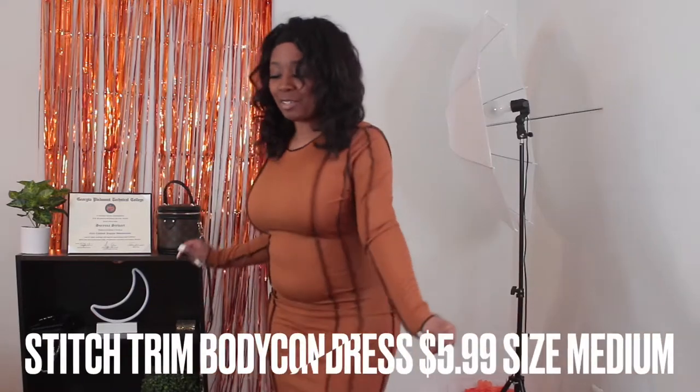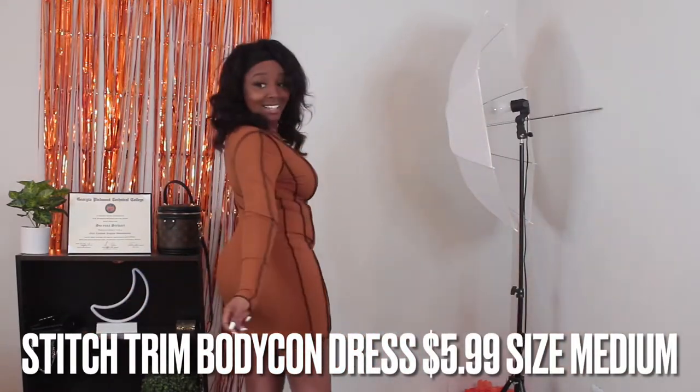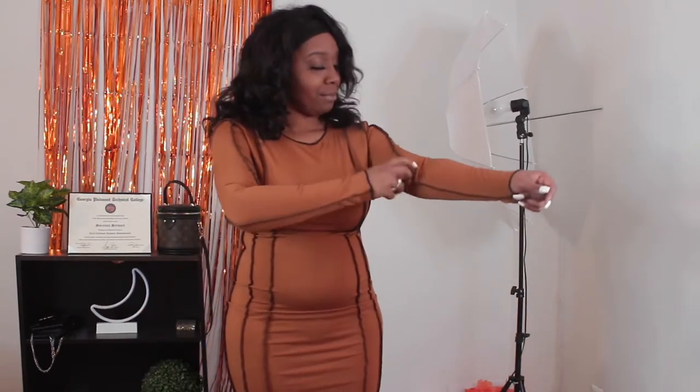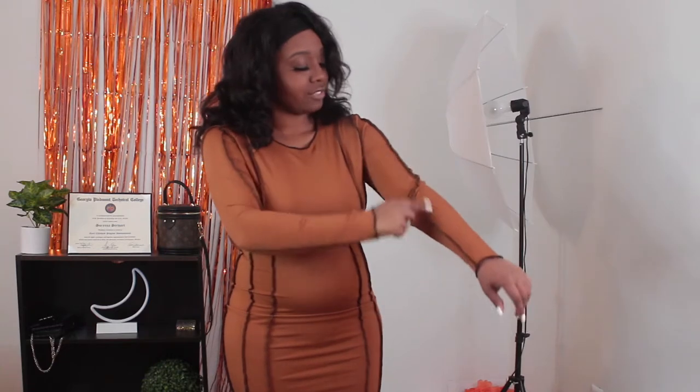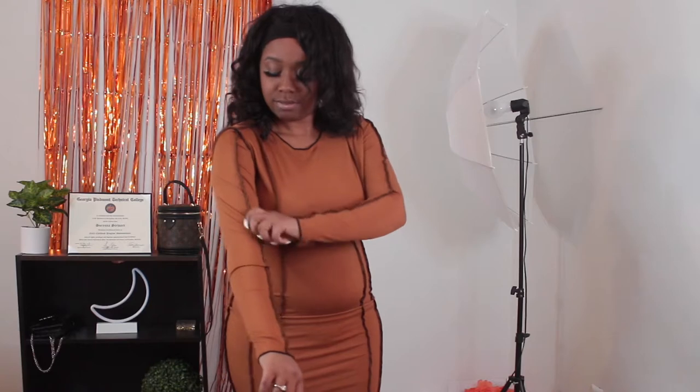Here we are in a bodycon dress, serving very much body yaddy yaddy, okay? I'll spin around for you, okay? Let me step back. All right, oops. Okay, so this is in a size US 6. I am originally a US 8, okay? But because we want it to fit tight, you can tell it's fitting tight because the stitching is turned on my arms. Hold on, let me fix that.